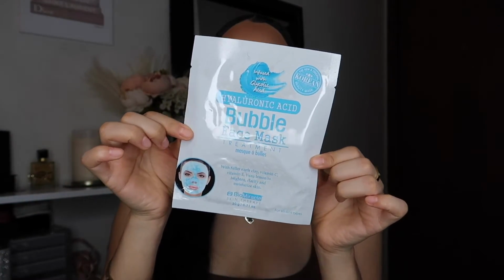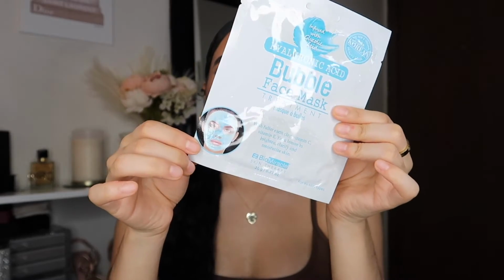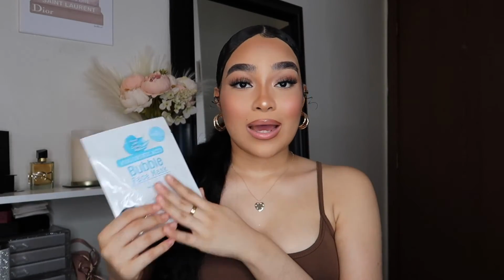This looks like it's gonna work perfectly on my skin, and it's very interesting when the bubbles show up on the mask because I feel like I'm doing some type of science project or something. I don't know, it's very interesting to me. You also leave this on for 20 minutes, then you remove the mask and wash the bubbles off with water. Then once your skin is dry, continue doing your normal skincare routine. So I cannot wait to use this one. Same thing with the Freeman one. I promise you guys, when it comes to Dollar Tree face masks, never sleep on them.